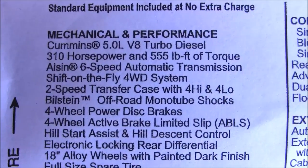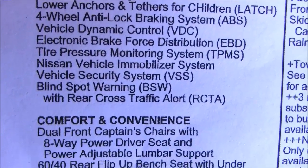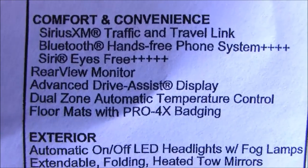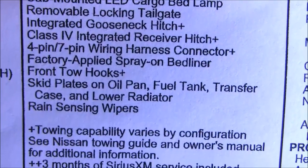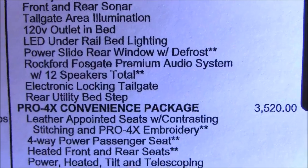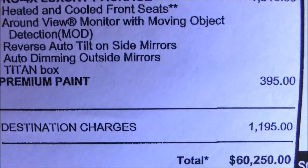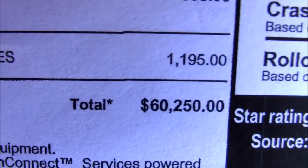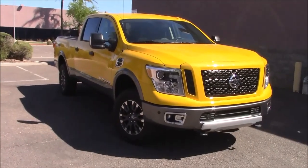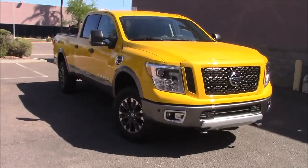For a base price of $52,000 on the diesel, here's a list of all the goodies you get standard. That's the first row. Here's the second row. But as always, option packages get into your wallet. Stuff we really don't need, but end up buying anyway. And there you go. Total tab. I realize the 52 to 60 grand price tag isn't really cheap, but compared to some of the big Ford and GMC diesels I've driven lately that run up to around 75 to 80 grand, let's just say it's less expensive.